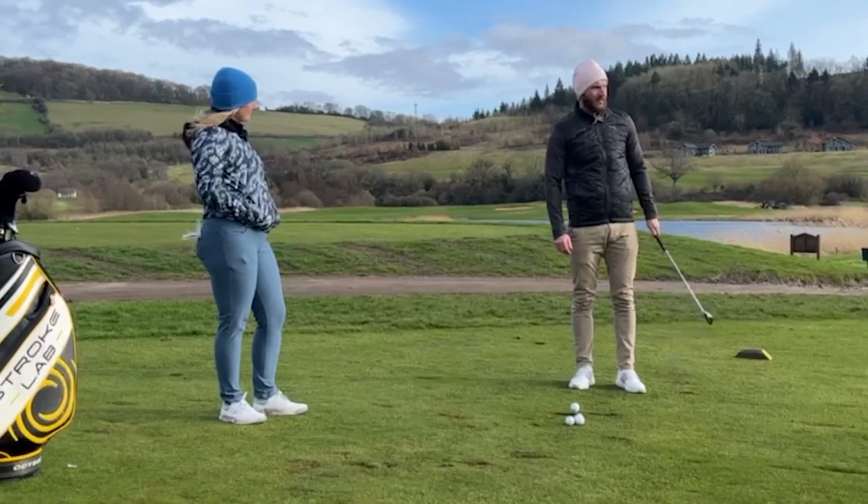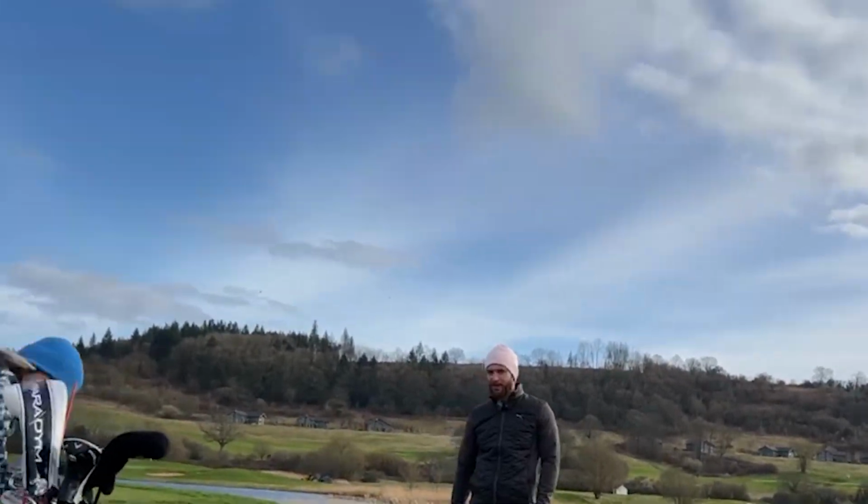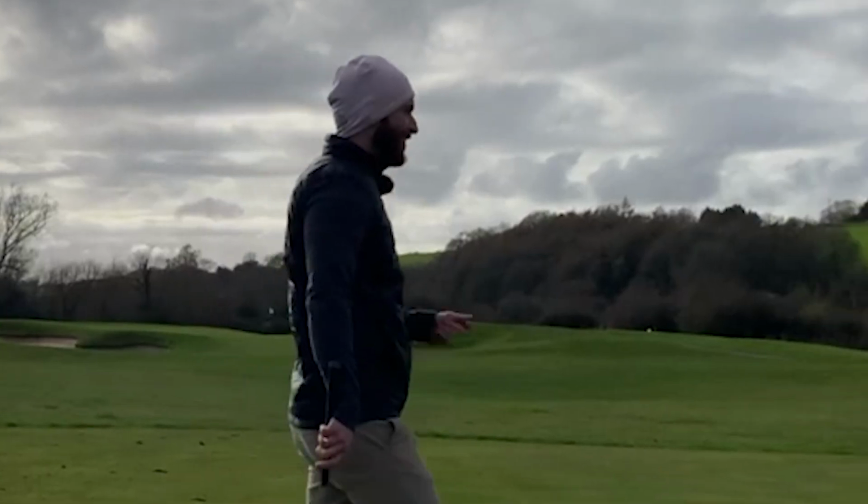So I think just, you've got bags down. It's windy enough to blow the bag over and the camera's gone. Get in. I was rambling there. I think the camera just saved me.